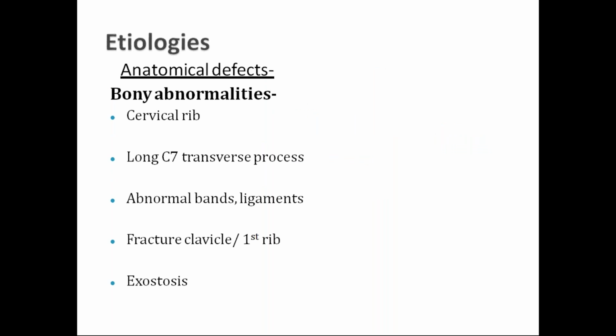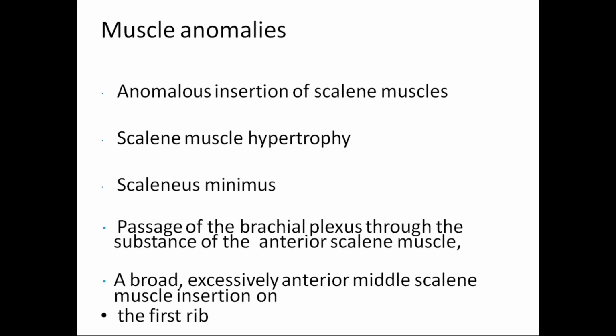So what is coming to etiology? We have anatomical defects like bony abnormalities. So this thoracic outlet syndrome is seen in the case of a cervical rib or a long C7 transverse process. Abnormal bands and ligaments in the C7, or a fractured clavicle or first rib, or exostosis. Coming to muscle anomalies, we have anomalous insertion of scalenus muscles, scalenus muscle hypertrophy, or scalenus minimus hypertrophy. The brachial plexus passes through the substance of the scalene muscles. A broad excessive anterior and middle scalene muscle insertion on the first rib.